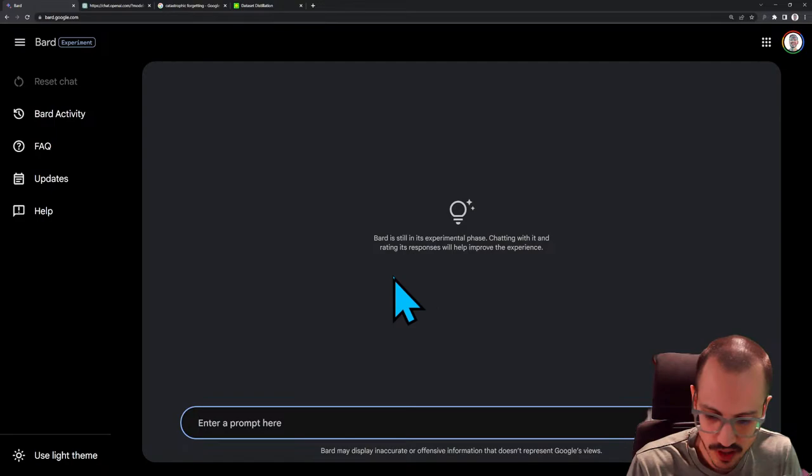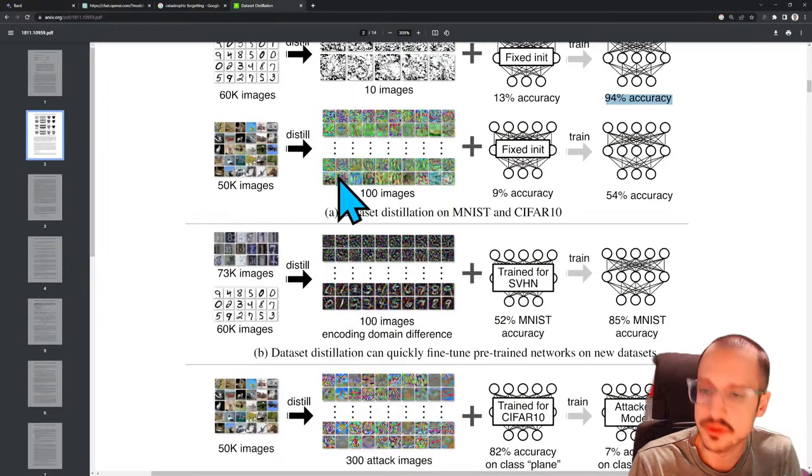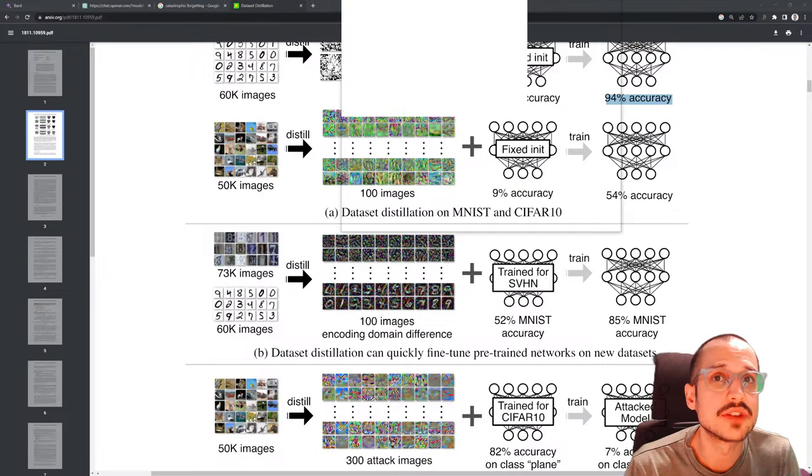Why did this just close? What the fuck? That's weird. Did you guys see that? It just deleted the fucking thing for some reason.